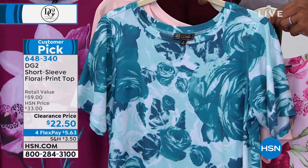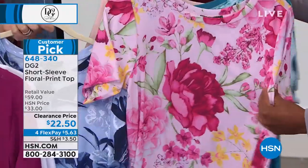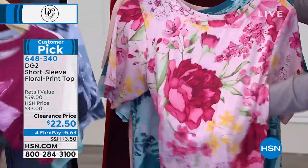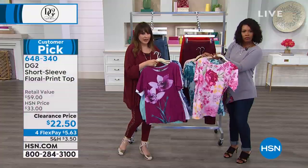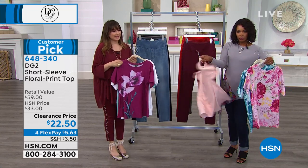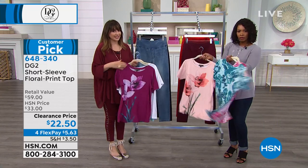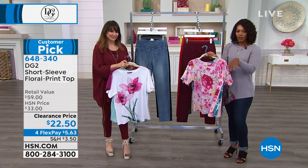Clearance priced at $22.50. And these feel good. They're printed, they're so resilient. They're matte jersey, so they're not going to be a wrinkle issue for you whatsoever. They're great layering pieces, and they're substantial enough that they definitely stand on their own too. Very nice. I like these. So take advantage of the 4 Flex.